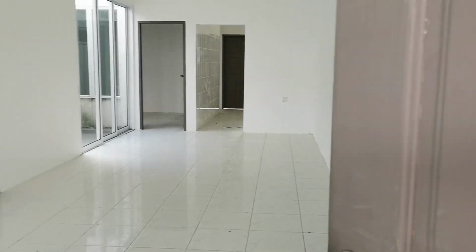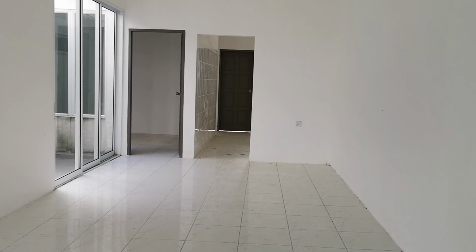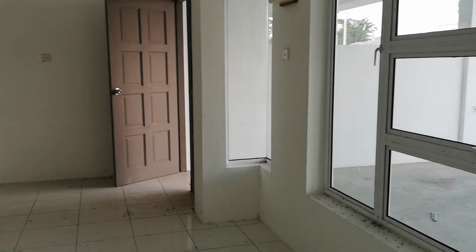So now I walk you into the house. Of course, when you enter the house, this is the living room, and that is the living room area. Dining area. Okay, I come to this corner. So basically, it's quite big and huge. This is my car outside. Definitely, the car park can park 2 4x4 lah. So this is a single story intermediate terrace.